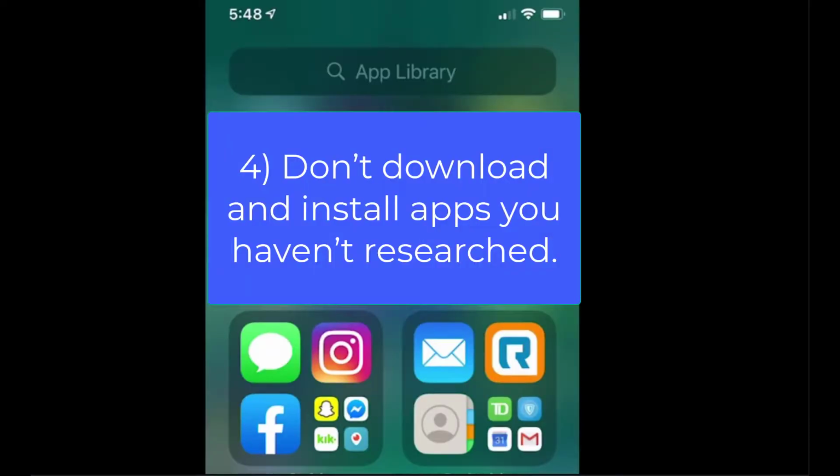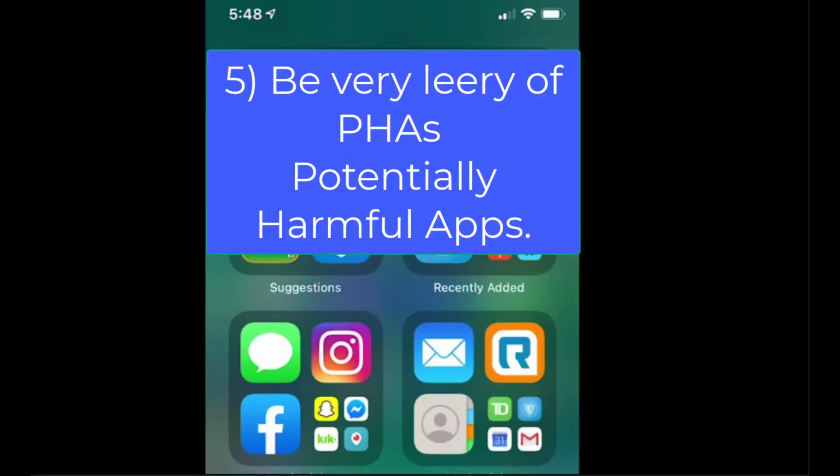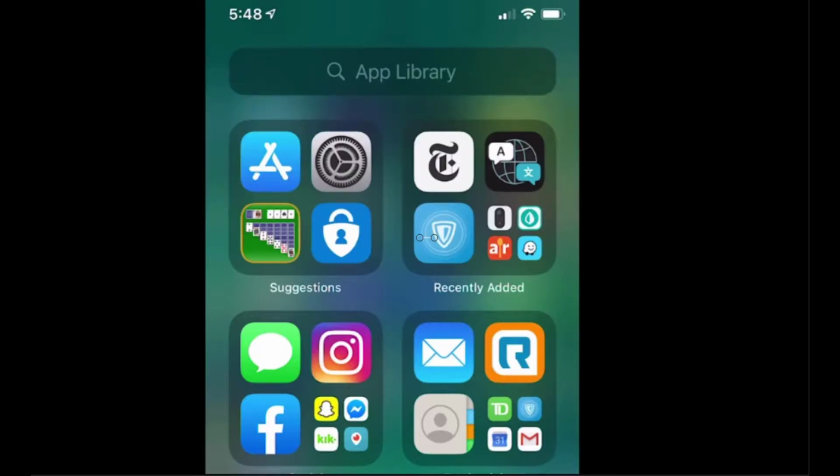Number 4, don't download and install apps you haven't researched. Find some reviews on the app, and if the reviews aren't good, don't install it. Number 5, be very leery of PHAs. Those are potentially harmful apps. These are usually apps that come from places other than the App Store or the Google Play Store.